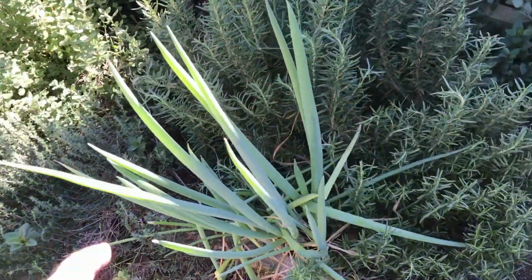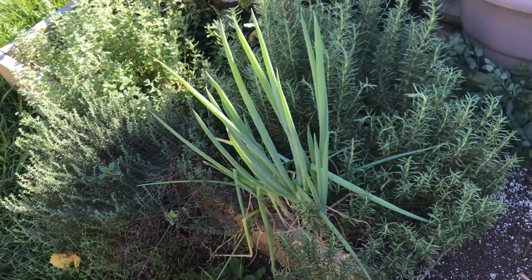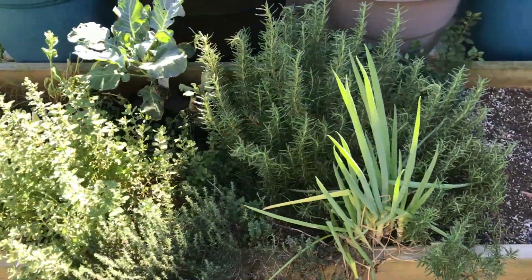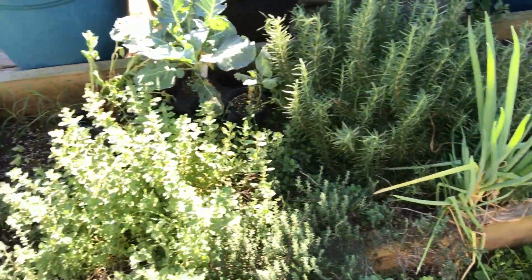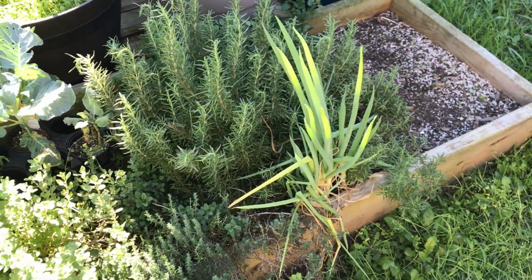Now, most onions are cold hardy. You can see here, these are spring onions, and they survived the freeze just fine. Most onions are cold hardy down to the high 20s. Don't think we're gonna get that here. But we're gonna go ahead and plant some onion starts, and I'll show you how to do that.